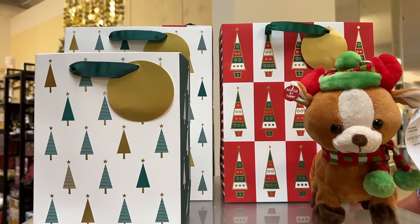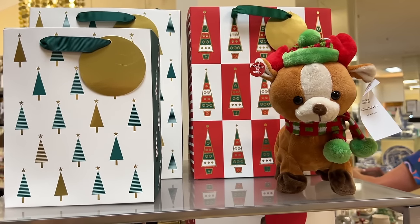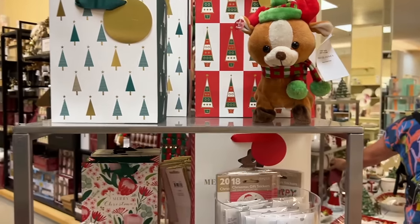Here we go. I was a bit worried they didn't have a Christmas section. They do. Oh no, it's little, but let's just enjoy it. I'm gonna want stuff. I already want stuff. Give me the tree. There's gonna be no rhyme or reason to what I'm showing you. I'm just gonna show you what I see at the time.